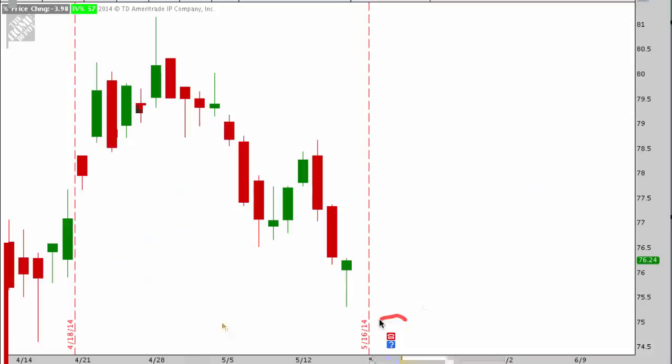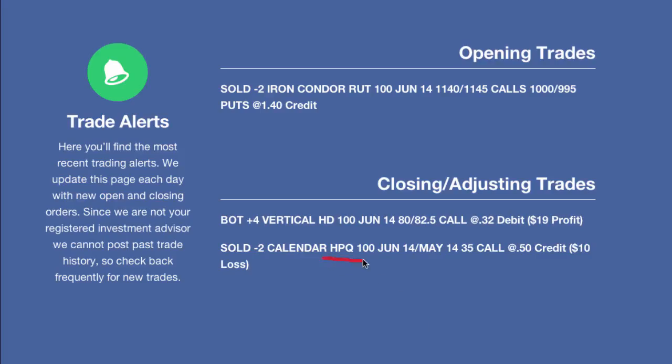The next trade was our HPQ calendar. Originally, we had bought a calendar spread above the market, anticipating that HPQ, or Hewlett Packard, would rally.